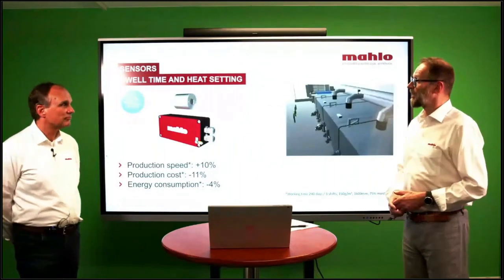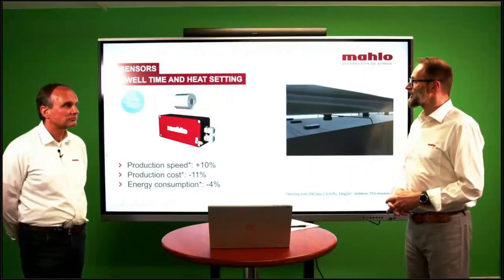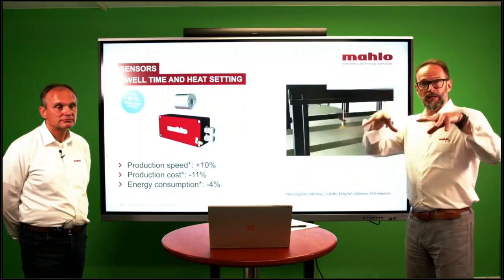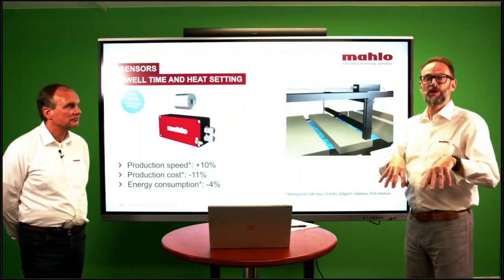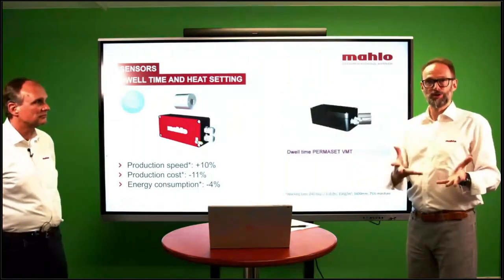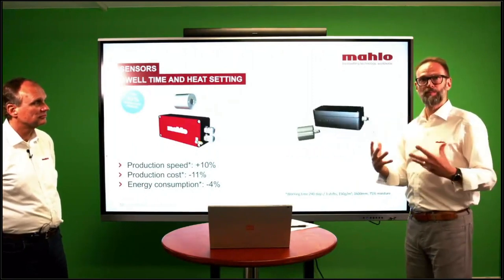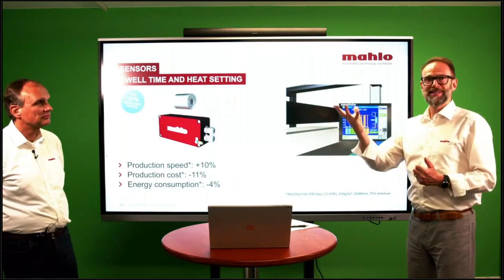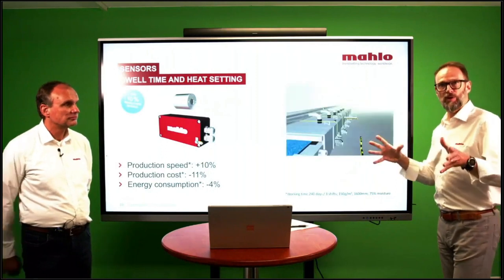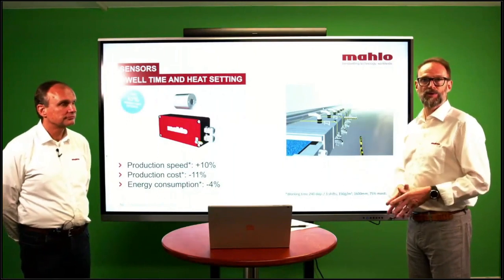Another thing where you can save already 10% of your production is the dwell time and heat setting. Here we look to the temperature of the surface of the fabric, which is quite important, because if you start a heat setting process, you need to know when it starts. At the beginning you only have the temperature of the condensed moisture, and only when it reaches the temperature for the heat setting, you have to start counting the time to finalize the process in the right time.